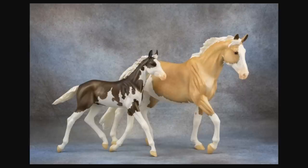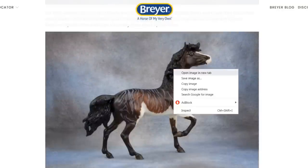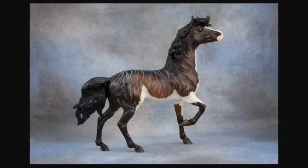The little foal guy, is it Gillen? I forget if that's how you pronounce his name correctly, but the Gillen foal is also really cool. His markings are very interesting. Very fun, and he's pretty too. They're both very pretty models. Oh, and then here is the one. I love this mare. Oh my gosh.